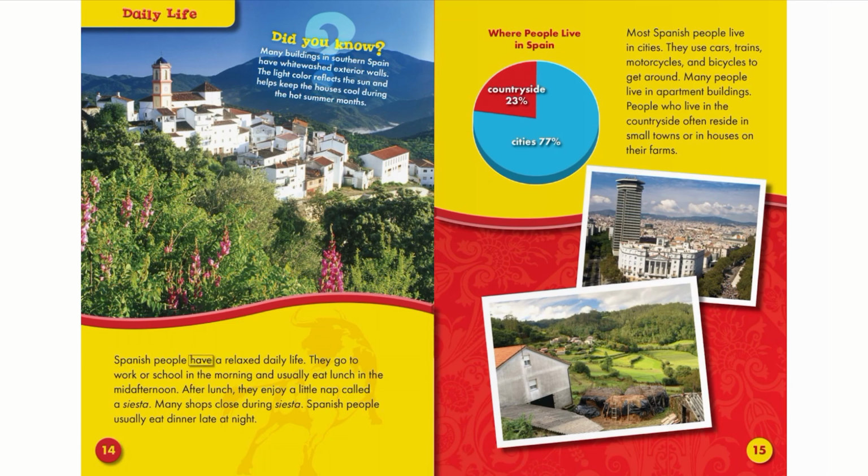Spanish people have a relaxed daily life. They go to work or school in the morning and usually eat lunch in the mid-afternoon. After lunch, they enjoy a little nap called a siesta. Many shops close during siesta. Spanish people usually eat dinner late at night.